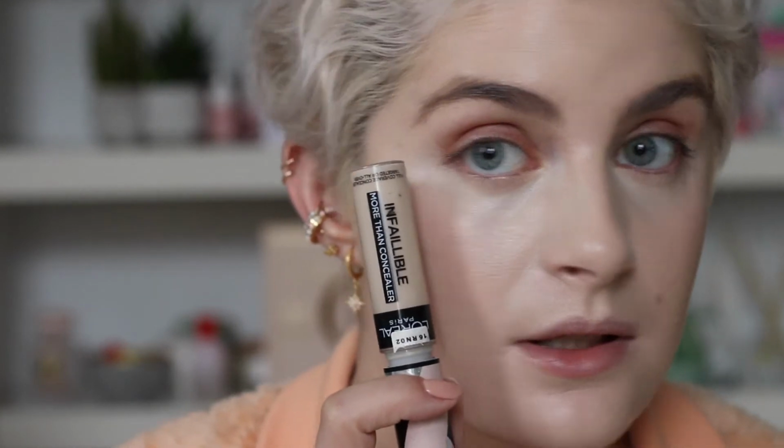If you have combination to oily skin, you want something a little bit more matte that's gonna adhere to the pimple and not move a lot. My favorite one is the L'Oreal Infallible Concealer. Now with the beauty blender, no matter how great the coverage is, the beauty blender is always gonna tone it down a little bit.